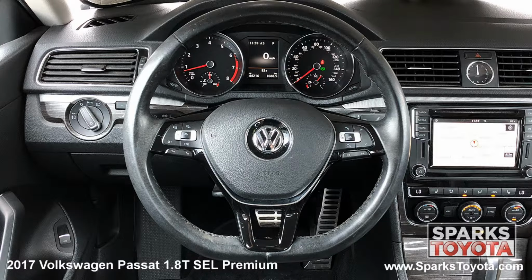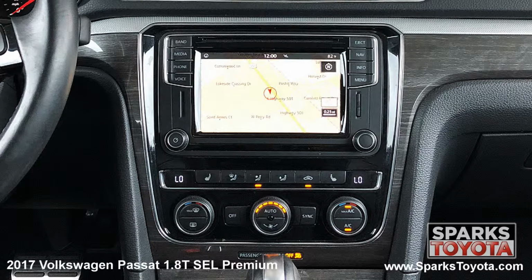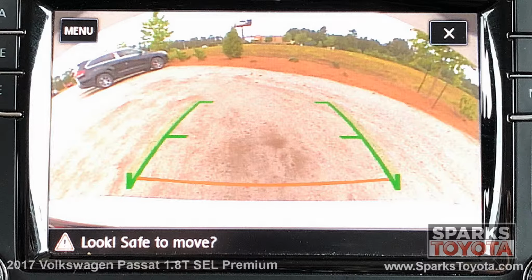wheel with convenience controls, the multimedia and navigation touchscreen with a CD player, Bluetooth, and voice activation, and a backup camera to make backing up a breeze.